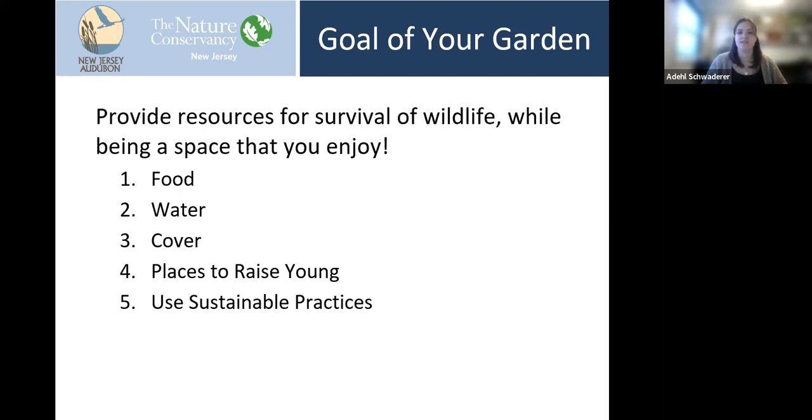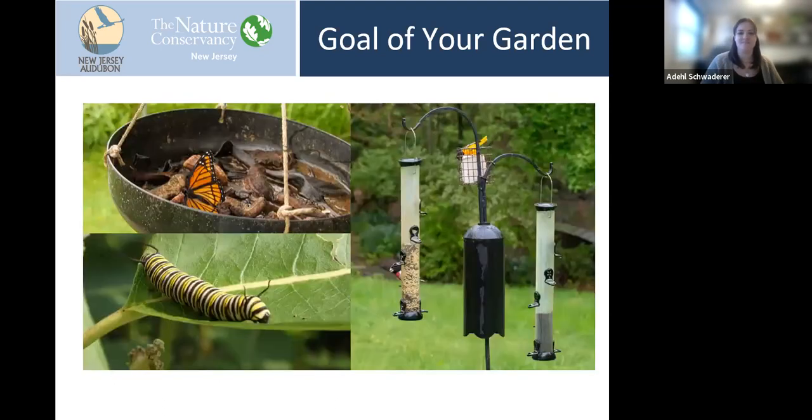So some things to keep in mind whenever you're designing your garden, whether that be a pollinator garden or not, you want to think of food, water, cover, places to raise young, and then utilizing different sustainable practices, which we have already talked about a little bit. So we can go to the next slide, please.